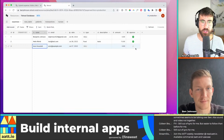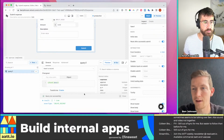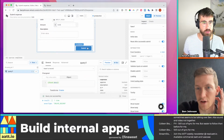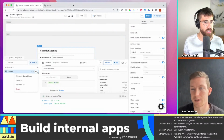There you go. Fantastic. Okay, cool. So we've connected our DB with that form submit. Cool. And to your point, we just need to hook up the button now. So if you go back to that event handler, do you see? I think it is already hooked up because it's triggering query one.